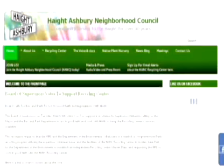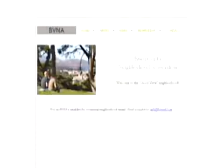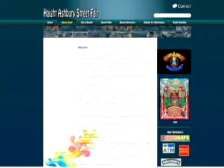And I know he also recognized the wonderful partnership with the community, but I do want to call out some of the associations that were instrumental in working with us to make sure that we have this amazing renovated library. The Haight-Ashbury Neighborhood Council, the Coal Valley Improvement Association, the Haight-Ashbury Improvement Association, the Buena Vista Neighborhood Association, an individual, Robert Leone, from the Haight-Ashbury Street Fair, who donated a wonderful series of historic posters of the fair that is going to be here in the library.